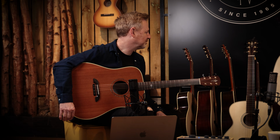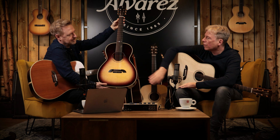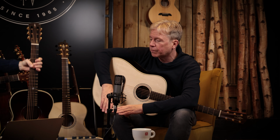That is stunning. And then we've got a parlor there with a sunburst. That's Sitka mahogany, with a nice vintage burst on that, which is great. And then we've got an OM with herringbone, which looks amazing. We will make more shows. We'll go through each model. We'll do loads of As and Bs.